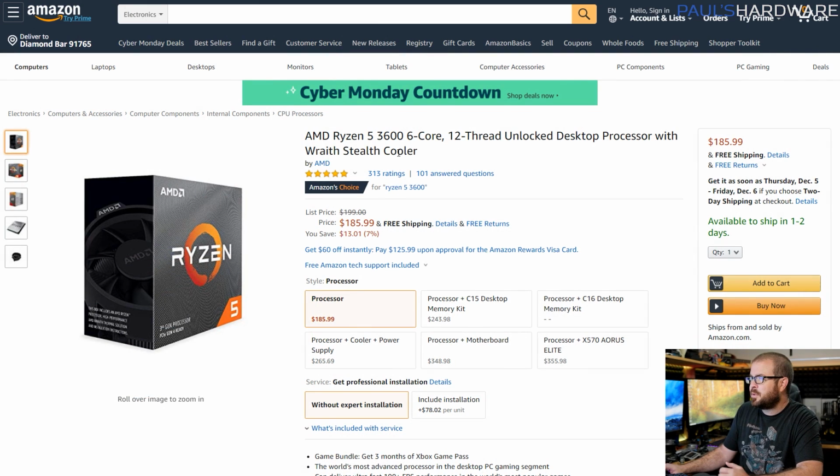One interesting thing that I found was that some of the great deals on CPUs that I started out talking about on Friday have now dropped even a little bit more. Case in point, the Ryzen 5 3600 is down another $5 or $10 to $186. Just a great deal for a 6-core 12-thread processor, and it gets you in on the Ryzen 3000 platform.